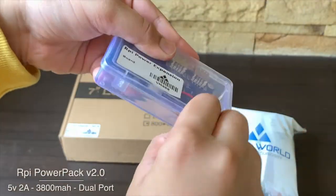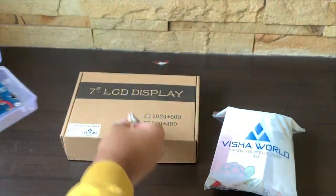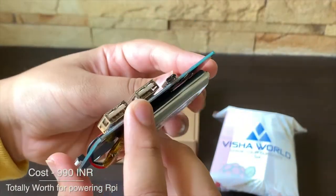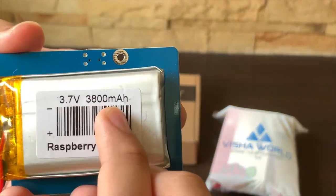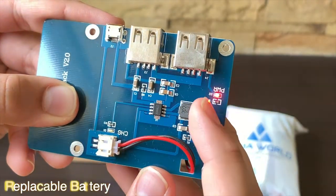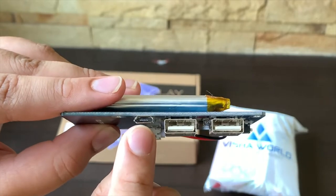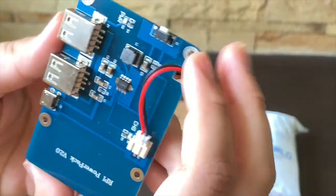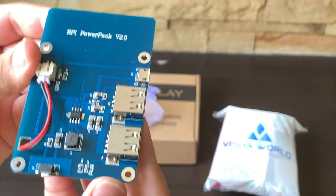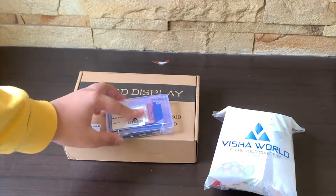So it's a Raspberry Pi power expansion board. So the screws to attach it onto Raspberry Pi. So this is the version 2.0. It costs around 1000 rupees and has a whopping 3000 mAh battery. It outputs 2 ampere and it has a very good battery life, but unfortunately it can't charge your iPhone, but it can charge your Android phone. So that might be a good thing or a bad thing, depending on what type of user you are. So let's get into the display, and then I'll stop my speech.